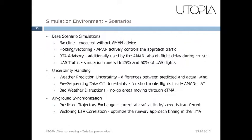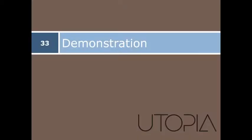It means I ensure that the trajectory is the same for all systems. And the other thing is that I make a correction. Hartmut mentioned that the system first calculates a time to lose, and then it goes to the airborne FMS system, and this system recalculates and sends another time back to the system, and then the AMAN adapts this time. It's a small iteration process. The demonstration part we already did.